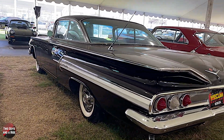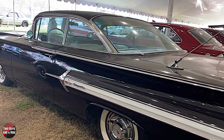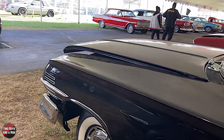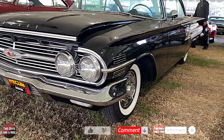It was purchased new at Sterling Chevrolet in Hancock, Minnesota. Now we know a little bit about that, being from Minnesota, and it's from a personal collection since new. It only has 68,000 original miles, and it does come with documents and receipts.